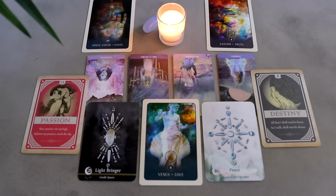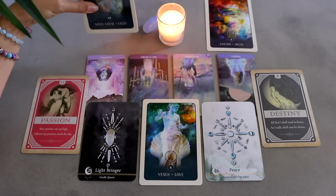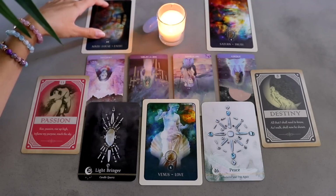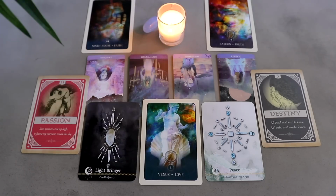I feel like you have this intense creative side to you, and 11 over here, that's a master number. And then we have, I believe this says 33 on it. Does that say 33? That says 33. So we have a lot of angel numbers happening over here. This is exciting. So 33 and 11. Okay, we're gonna start with 11. 11 over here is a master number. It's like two different ones.